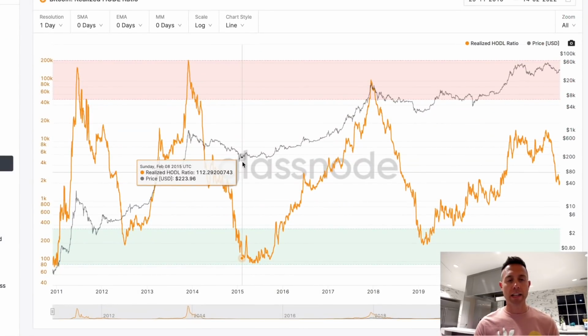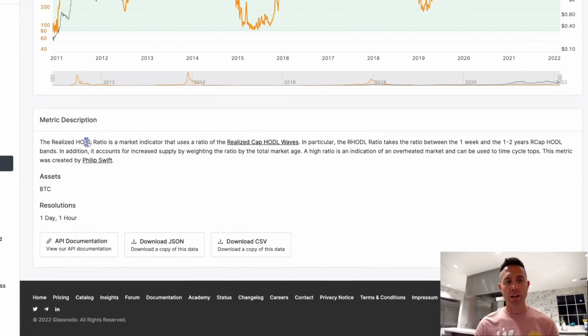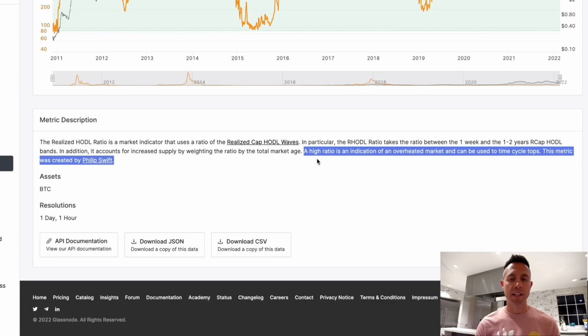In particular, what I want to talk about data is this. This is the Bitcoin realized HODL ratio. The realized HODL ratio is a market indicator that uses a ratio of the realized cap HODL waves. It goes on and kind of explains what exactly it is. When we're looking at this visualization, this chart, a high ratio is an indication of an overheated market and can be used to time cycle tops.